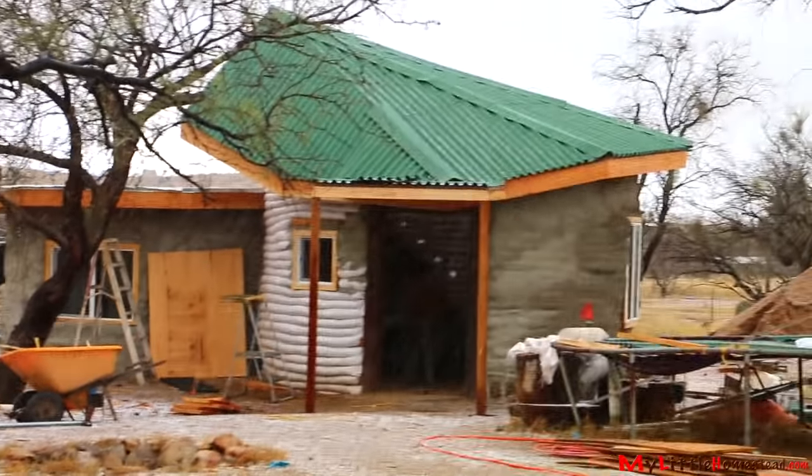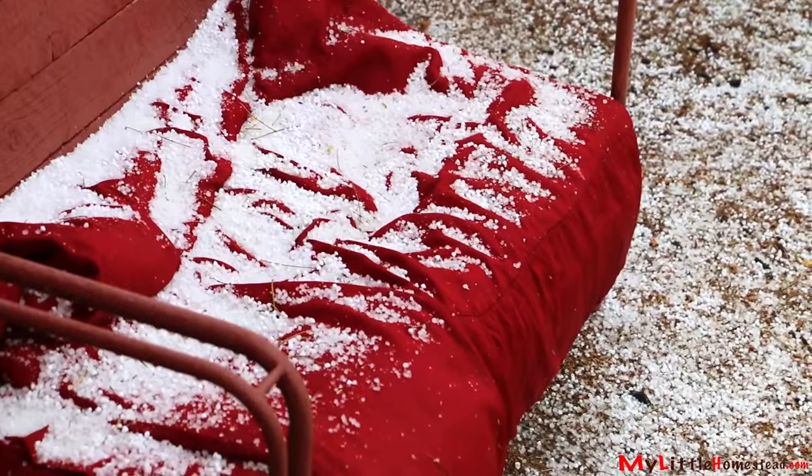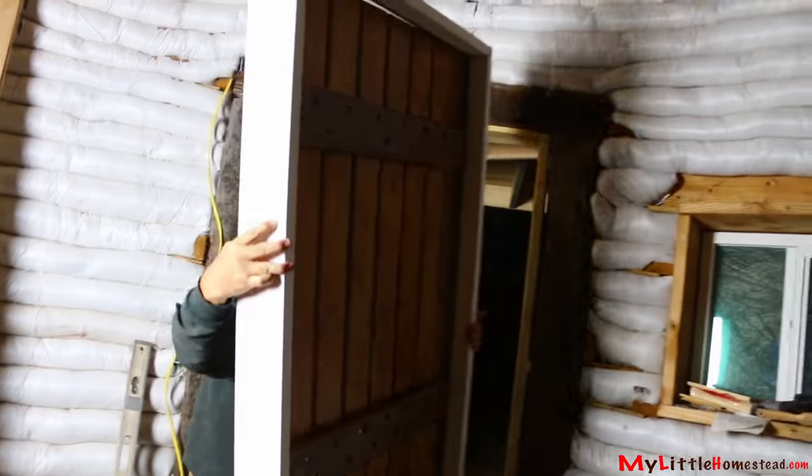Door done. Mom and Shay are racing to get the stucco up before Dad and Bryson can finish the door and roof. But before they can get out there, the weather takes a turn for the worse. Uh-oh, Shay, this might put a damper on our victory dance. Meanwhile, Bryson and Dad are working inside.